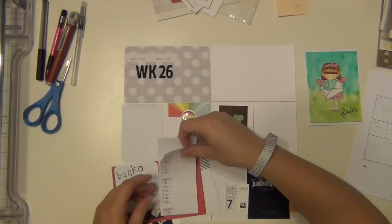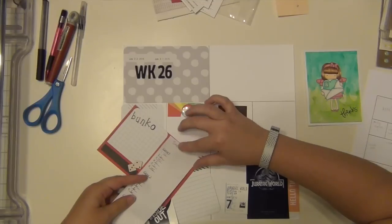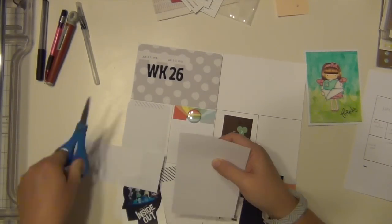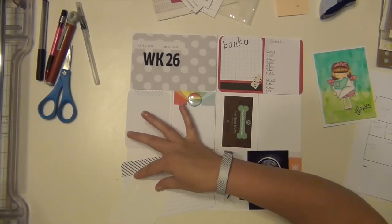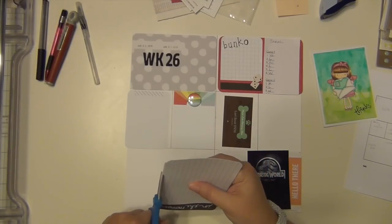Okay, so starting with this card, I played Bunko one night with some of our squadron spouses, and that was the first spouse event that I've been to so far here. And I kept my little scorecard, so I put that there. And then I had a little Bunko card that someone had made a long time ago that I just had sitting in my Project Life box, so I decided to go ahead and use that.